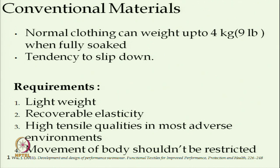So, the basic requirement of the materials used for swimwear is that they should be lightweight and recoverable, the elastic recovery should be high, with high tensile qualities in the most adverse environment, and the movement of the body should not get restricted. So, there should be elasticity.